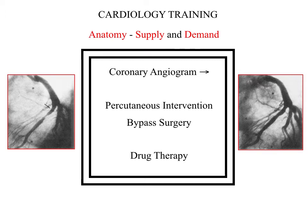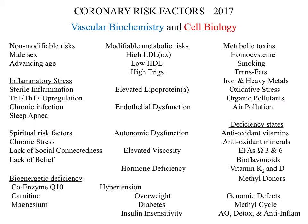If the pattern of blockages was not amenable to revascularization, we would use drug therapy to decrease heart rate, blood pressure, and contractility. Cardiology was all about dealing with supply-demand mismatched fixed lesions. And of course, this is an appropriate approach to the patient in a crisis. If you're having chest pain and you've got a 99% LAD narrowing, yes, you need to be revascularized. But as we all learn, if we focus only on lesions and ignore the circulation, the abnormalities in vascular biochemistry and cell biology that cause the plaque to develop in the first place, the patient will be back with more trouble. And if we focus only on advanced lesions, we will not be preventing this disease, which is our goal for the patient and for our overall society.